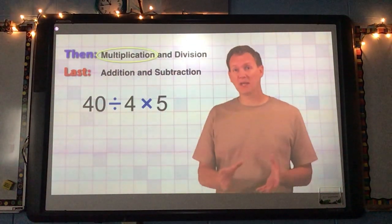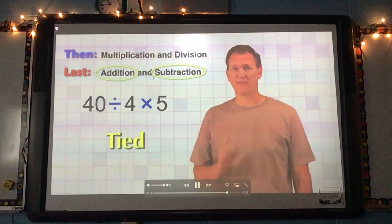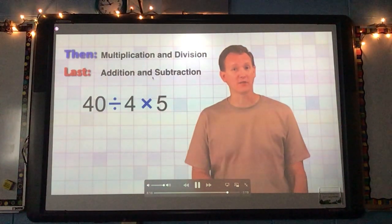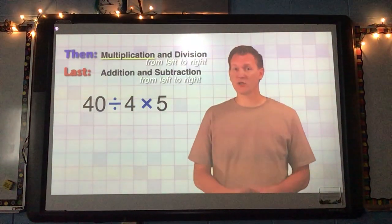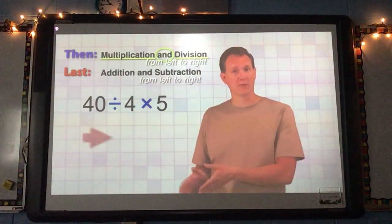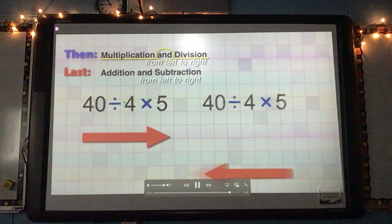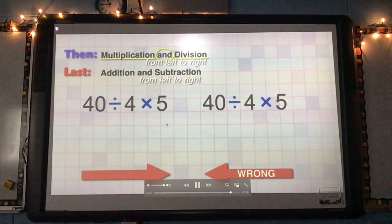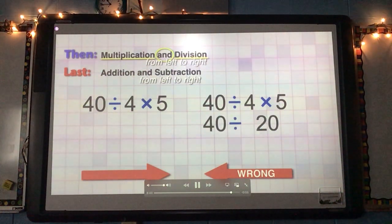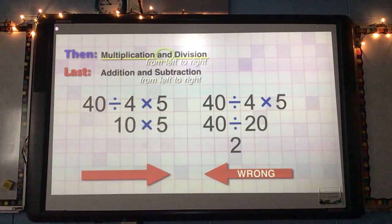Well, that's because multiplication and division are tied for priority or importance. So are addition and subtraction. And that's the reason we need an extra part at the end of each of these rules that says from left to right. If you have a problem that has both multiplication and division, then you're supposed to work it from left to right. That's because in some cases, you can get a different answer if you go from right to left. For example, in this problem, if you work from right to left the wrong way, you would do the 4 times 5 first and get 20. And then 40 divided by 20 equals 2. But if you go from left to right, you would do 40 divided by 4 first, which is 10. And then 10 times 5 equals 50.